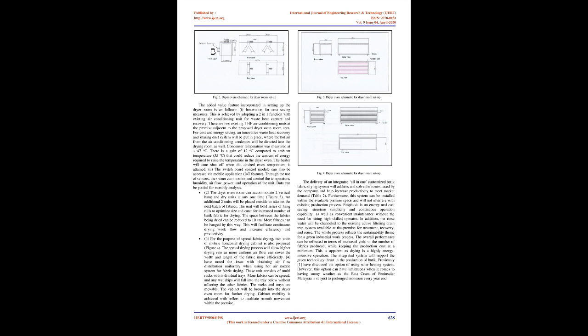The added value features incorporated in setting up the dryer room are as follows. I. Innovation for cost-saving measures. This is achieved by adopting a 2-in-1 function with the existing air conditioning unit for waste heat capture and recovery. There are 2 existing 1 HP air conditioning units at the premises adjacent to the proposed dryer oven room area. For cost and energy saving, an innovative waste heat recovery and sharing duct system will be put in place, where the hot air from the air conditioning condenser will be directed into the drying room as well.